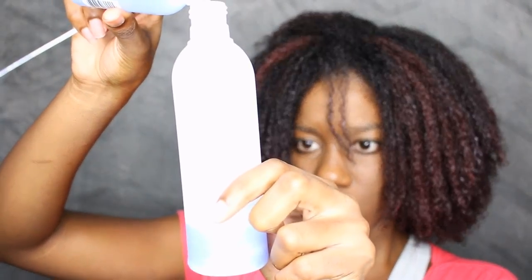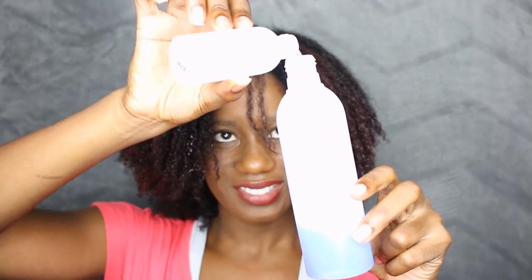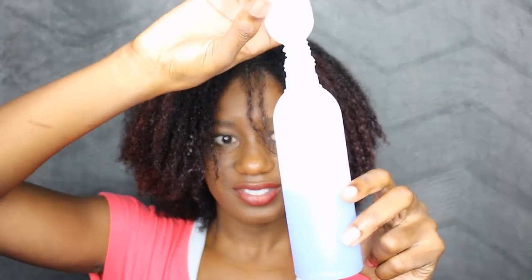Setting lotion. So even though I picked up a small bottle, clearly because it's concentrated, it's actually more product than what meets the eye. So let's dilute it and see how much product we get. Even though the instructions say 2 parts water to 1 part concentrated setting lotion, I'm going to use 1 part this to 1 part water. All right, so I just filled back the same bottle with water only, 1 part setting lotion, and now we have 1 part water.